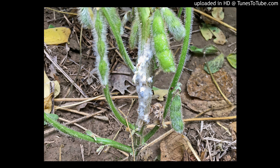White mold is one of those diseases where once you get it, you never want to get it again. You just don't forget because it can be so detrimental. And the sad part is white mold takes its biggest toll on high-producing soybeans.